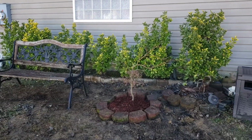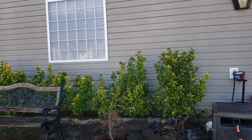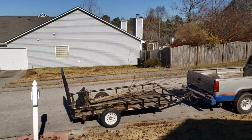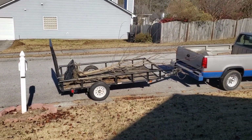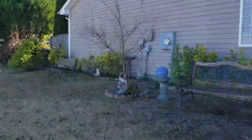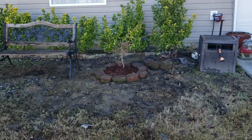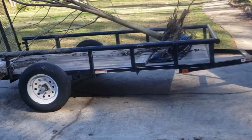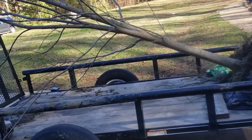And there's the new Japanese maple. I'm done, y'all. And there's my Japanese maple. Oh, isn't she beautiful? She's ready to go home. Bye-bye, Japanese maple. She made it home safely. I did this, you all. Wow.